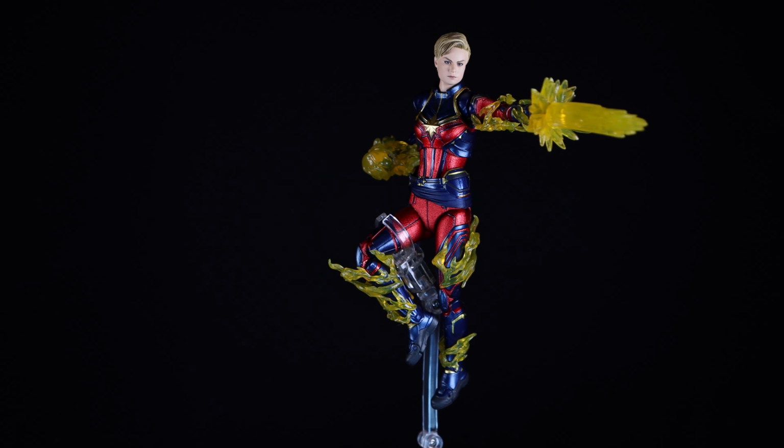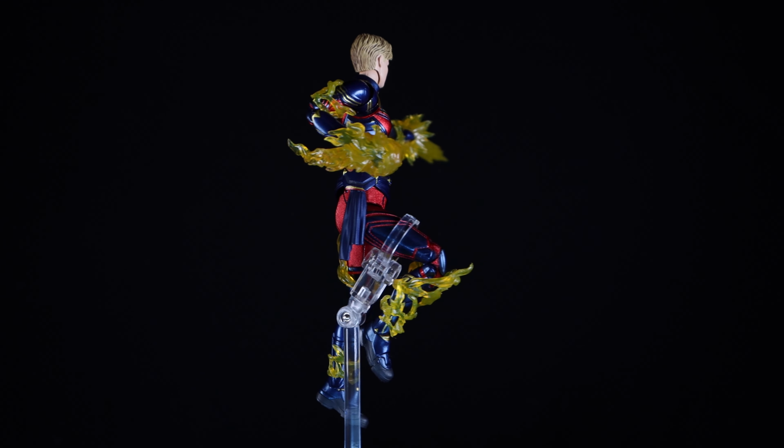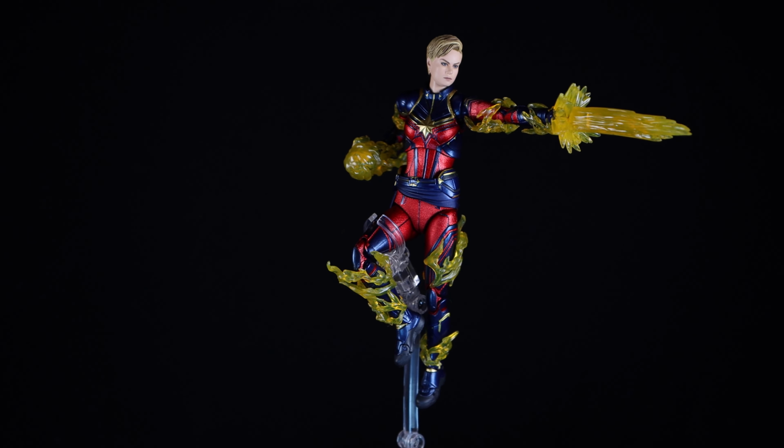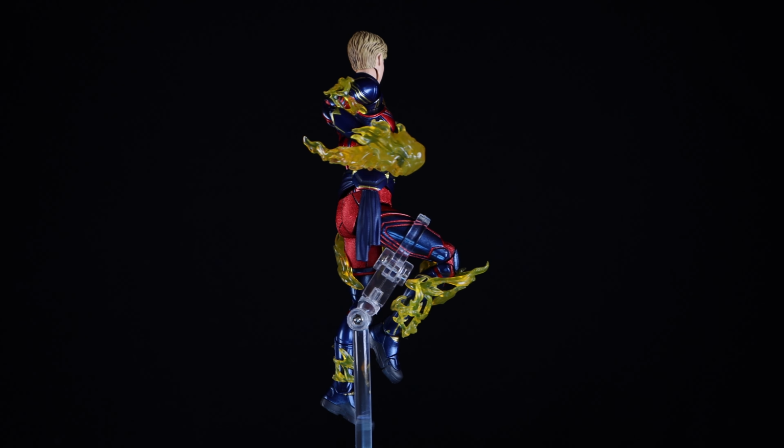the thing that makes this figure shine is the accessories by far. All those energy effects you can add on this figure really bring it to another level. The head sculpts are amazing. This figure is great, and that's why it's at number 9.